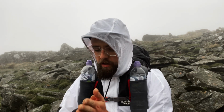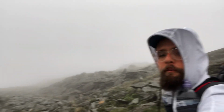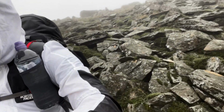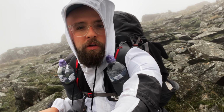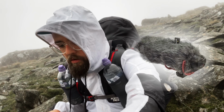Beard's wet through because of all the clag, proper clagged in. I'd say it's level 10 clag. If I turn you around here, you know what I'm saying? My dead cat microphone is soaking wet through, so I don't know what that's doing to the microphone. And by dead cat, I mean, obviously, the wind deflector thing, whatever it's called. The wind muff.